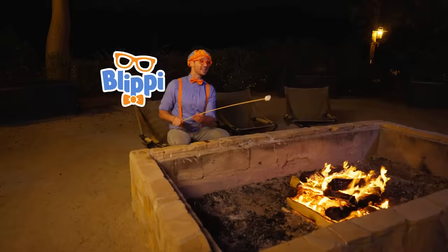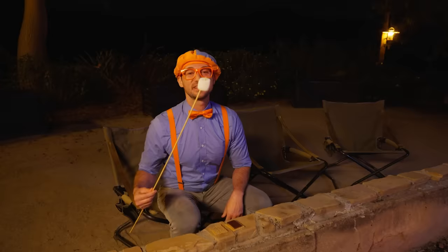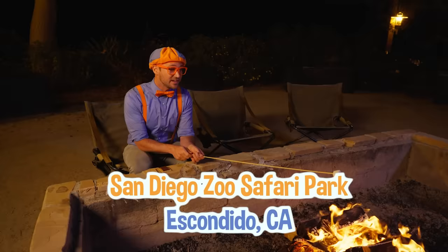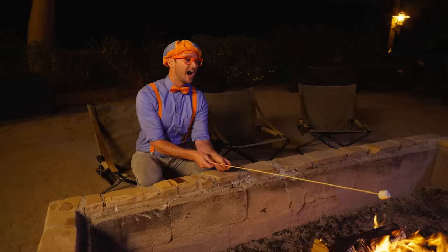Oh! Hey! It's me, Blippi! Yeah, look at what I'm doing! Whoa! I'm roasting a marshmallow. Yum! I'm gonna make a s'more! Yeah, tonight, I'm at the San Diego Zoo Safari Park in Escondido, California. I had a very healthy dinner. And now I get to make some dessert.